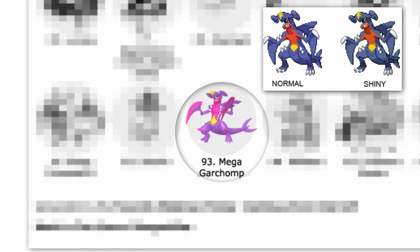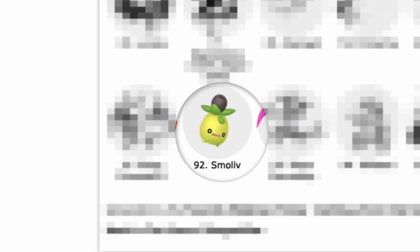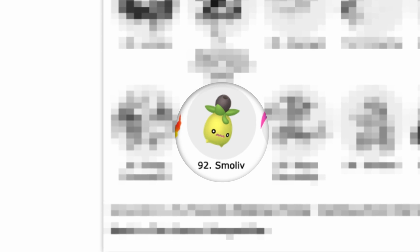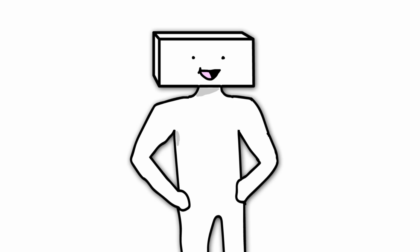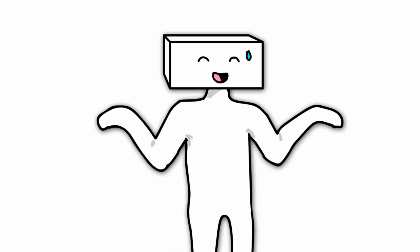Better than regular Garchomp. Unpopular opinion, but at 92, we have Smoliv. The little black olive on his head is just the cutest thing. At 91, we have Mega Charizard Y, which brings up an important point for the future. I tried my best to keep the same evolutionary lines away from this list, but I didn't do a very good job at that, and you'll see that later.